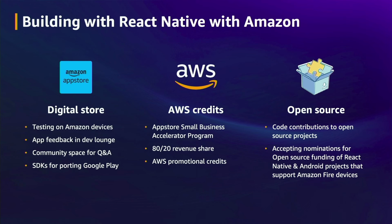In addition to app building, we know it's a lot of work for third-party libraries, both maintainers and contributors, to even know upfront if their open source project works out of the box. So we're offering up a new set of office hours dedicated to libraries where we'll help you test and confirm what's required to support Amazon devices. And in addition, we're very excited to launch our first open source funding specifically for React Native community libraries.